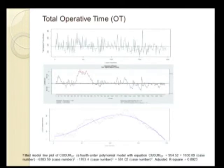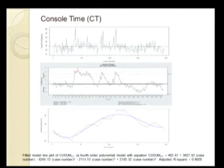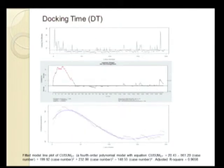These 3 charts basically show the data for total operative time. The first diagram shows the raw operative times plotted against case number. The second chart is a Q-sum chart of this operative time. And finally, the third chart is a fitted model line plot of the second Q-sum chart, this being a 4th order polynomial model from which we derive the 3 phases. We did the same for total operative robotic time, console, as well as docking times.